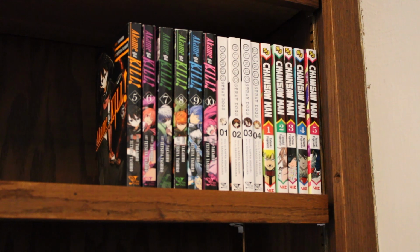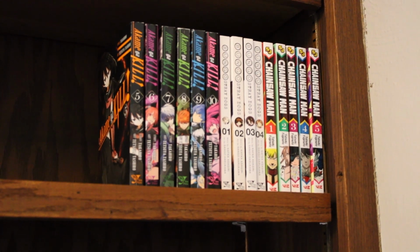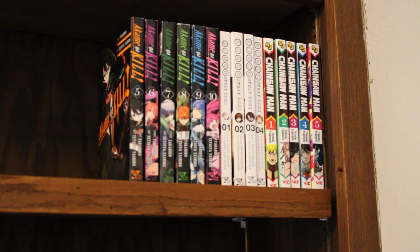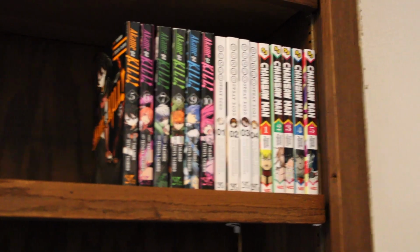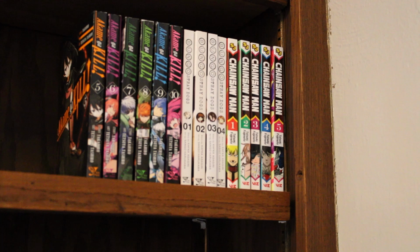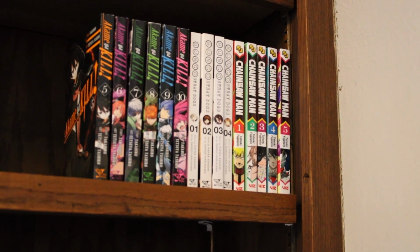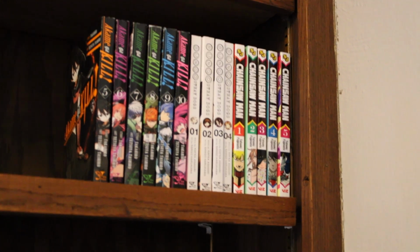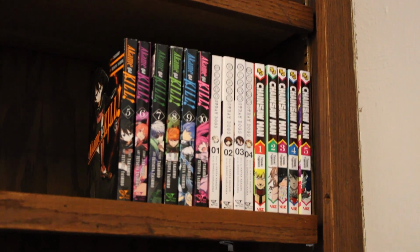But moving on, we have 4 volumes of Bungo Stray Dogs. I'm probably not going to collect more of this one. It's okay, it's just not really what I read. And then we have 5 volumes of Chainsaw Man. There's more Chainsaw Man, don't worry, but this is just the start of it. So yeah, that is the top shelf.